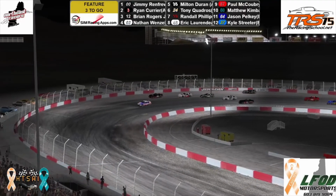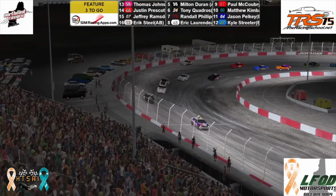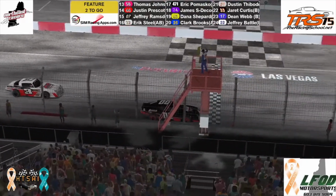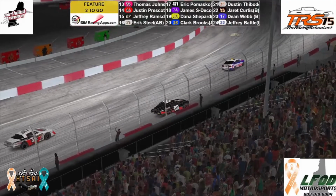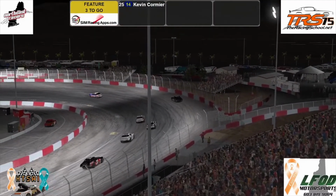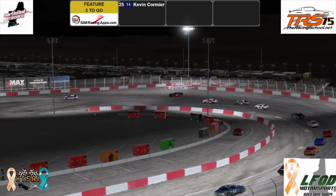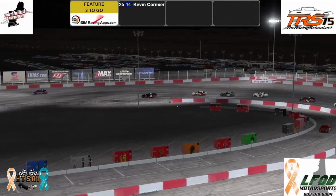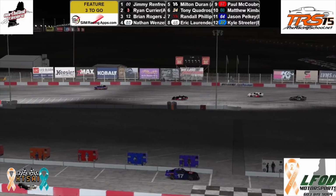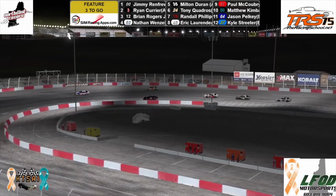All right, as soon as this race completes, we'll immediately be very quickly switching over to the Outcast SR8s. We're going to be cutting it a little bit close, so we won't get to talk about a lot of extra stuff after this race, but it looks like, at least right now, Jimmy Renfrew, first-time winner tonight, if he can keep Ryan Courier and Brian Rogers behind him. The 19 of Randy Phillips was definitely coming, but with the 19 out, I just don't know that the 3 car can keep up with him.